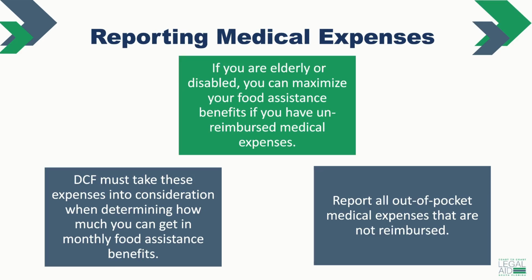So the elderly, age 60 and older, and the disabled can maximize the monthly amount of food assistance if they have unreimbursed medical expenses. This is any medical expense you pay out of pocket for in excess of $35 that is not covered by insurance as it relates to your age and or disability. The DCF has to take these expenses into consideration when making their calculations, and you want to report these out-of-pocket expenses to DCF directly.